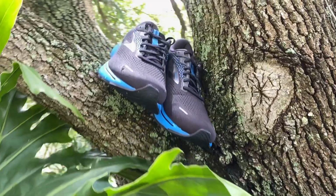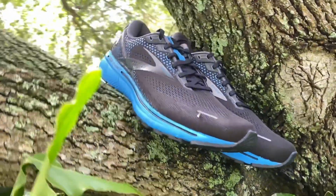So as far as feeling when running, the best thing I can say about this shoe is that I forgot I was wearing it. Now, I know a lot of you are gonna say, Matt, that's a pretty heavy shoe, especially in your size. The Ghost 14 feels a lot lighter on foot than one might expect.